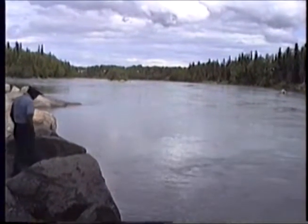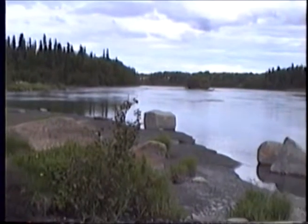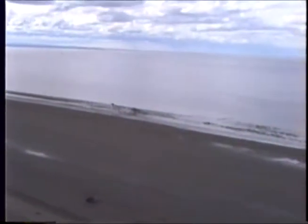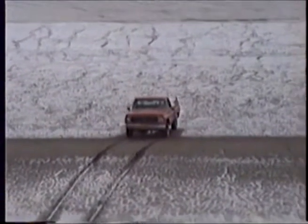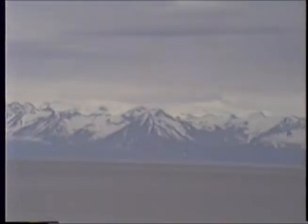This is the Kenai River at Soldotna. This is Cook Inlet as seen from the town of Kenai. I have no idea what he's doing. And a number of those mountains are actually volcanoes, but I don't know which ones are which. One of them is Redoubt Volcano, which blows its stack every few years. Let's back up here. That looks like it could be a volcano letting off some steam.